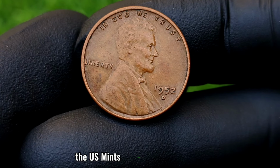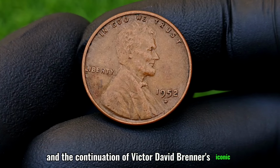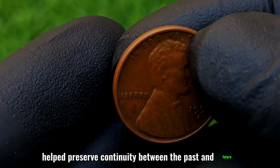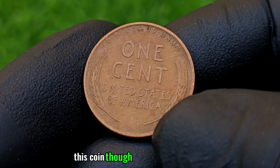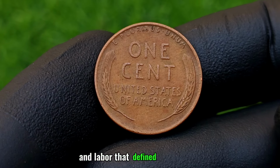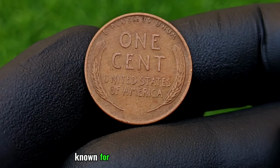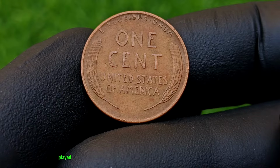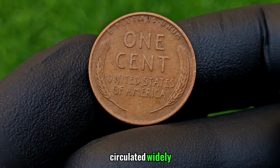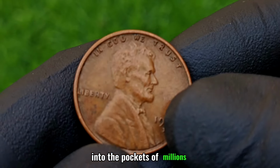The U.S. Mint's precision in production and the continuation of Victor David Brenner's iconic Lincoln design helped preserve continuity between the past and future. This coin, though modest in face value, captured the spirit of unity and labor that defined the nation's post-war identity. The Denver Mint, known for its consistency and output, played a vital role in ensuring that coins like this circulated widely, embedding small symbols of American endurance into the pockets of millions.